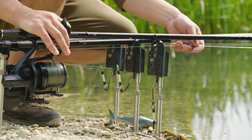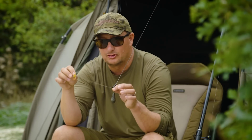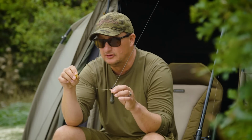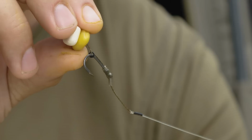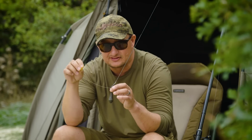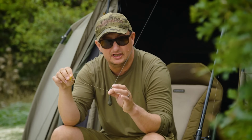So if you're fishing over any kind of particle mix, not just corn, whether it's hemp and corn, hemp on its own, or a mixture of different particles, I recommend you use a combi rig with a nice light hook bait like that, so it lifts up into the mouth and snares them really quickly.